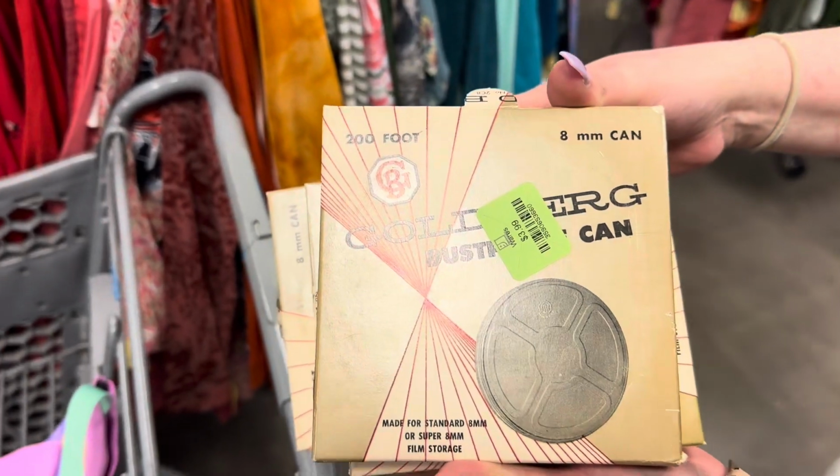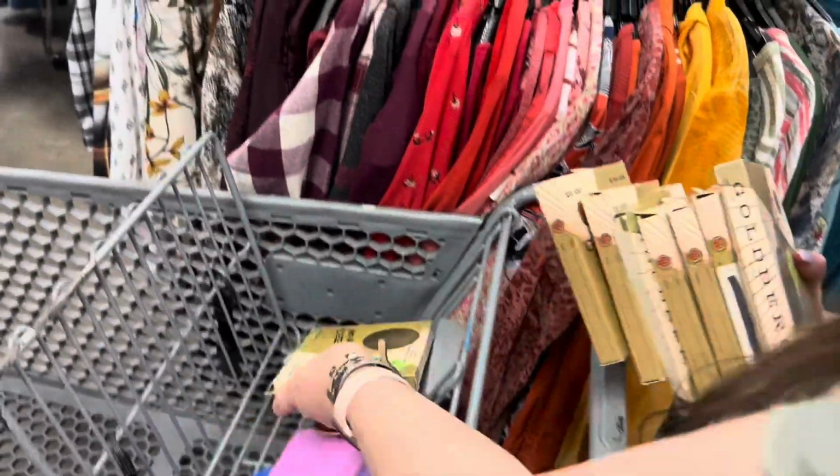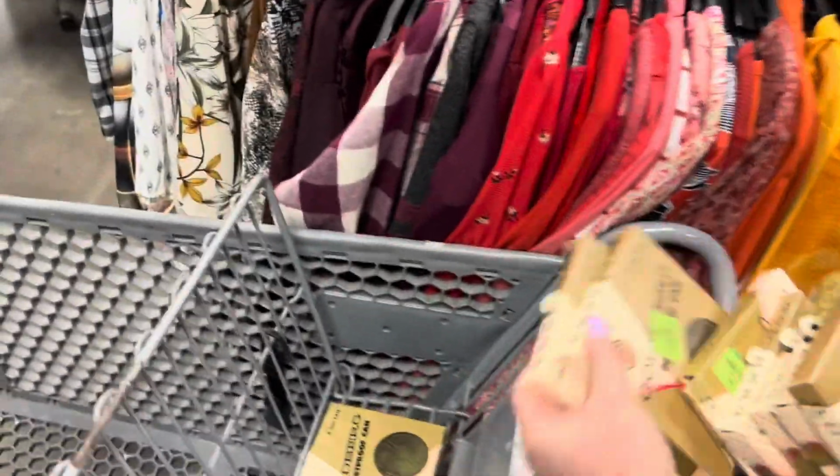8mm. Oh, heck yeah. And look, all of them are in there. Look, and they're dated. Some of them are dated. Look, this one's dated.